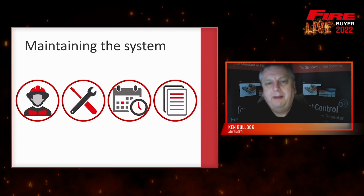I mentioned earlier about maintenance, because again, they've looked very closely within the code of practice to say, how can we maintain these systems? We cannot expect to gain access to each flat every year to carry out a routine maintenance. So what they've said is very simple. What you can do is they call it a 2-man test.